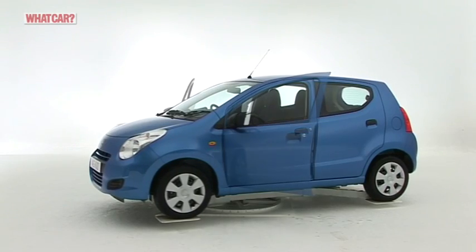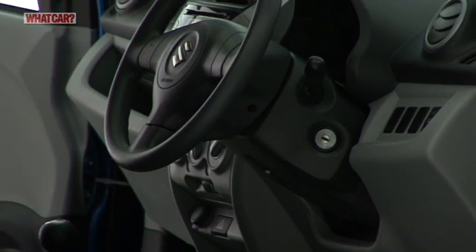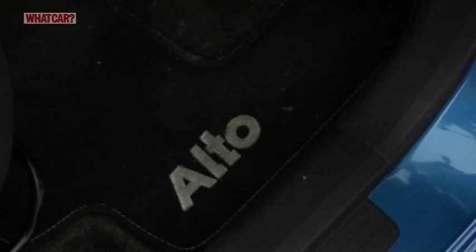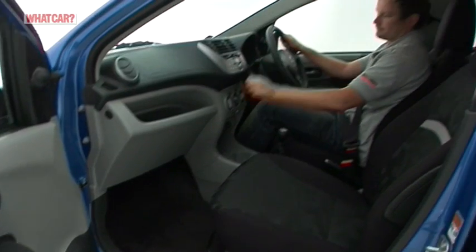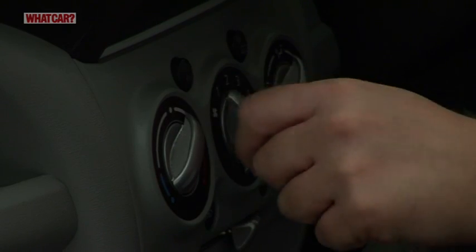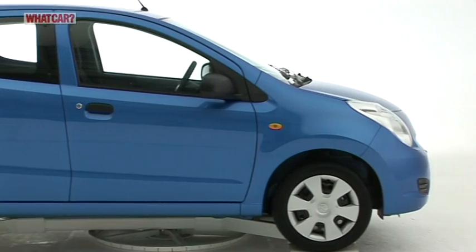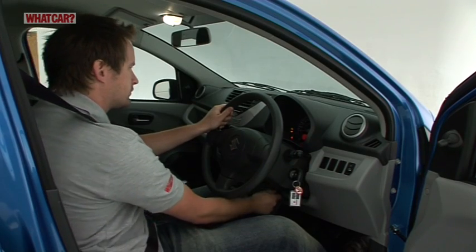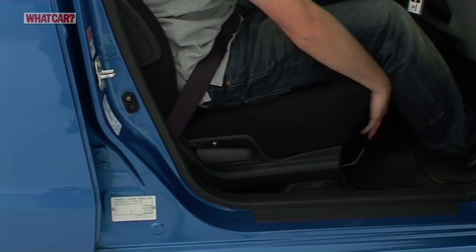Open the door and it's immediately clear the Alto is a cheap car. There are no frills here, no soft-touch plastics or swish materials. Everything does feel robust and built to last, however. The Alto's dashboard won't win any prizes for style either, but it's pretty user-friendly thanks to simple rotary heater dials and chunky stereo buttons. All-round vision also impresses, but the driving position won't suit everyone because the steering wheel doesn't adjust for reach, and you only get seat height adjustment on higher spec cars.